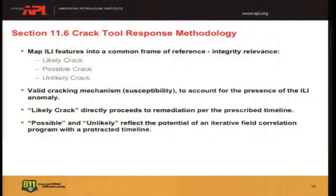So one of the approaches that the document takes is this delineation of likely, possible, and unlikely as it relates to ILI features. And again, I harken back to the example I gave earlier, where if 9 out of 10 times that feature is a real crack, it's going to be likely. There's no real interpretation. You respond to it as if it's a crack, right? If 9 out of 10 times it's not a crack, it's non-injurious, but it has the potential to be a crack, you are going to go investigate those. But given the volume of those features, you have to treat them with a more measured response, in terms of the resources that you have at hand.